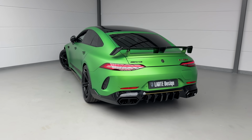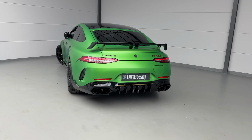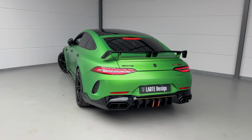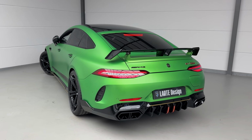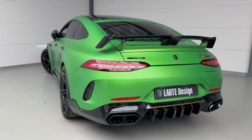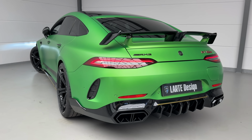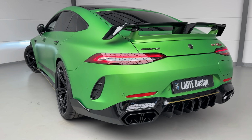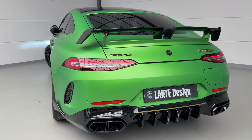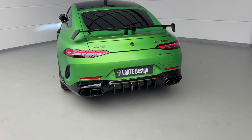Okay, now we will be listening to the sound of the AMG GT63 S E-Performance by LARTE Design. The exhaust is not modified. The only thing that's modified here is the rear diffuser and the exhaust tips. 3, 2, 1, listen up to this. So the sound, honestly, is okay.